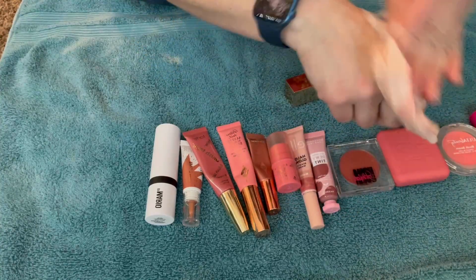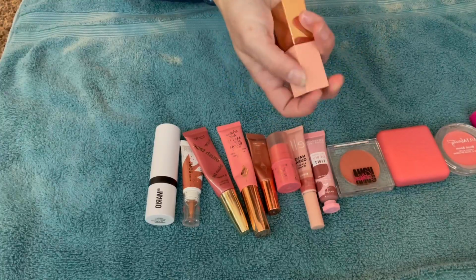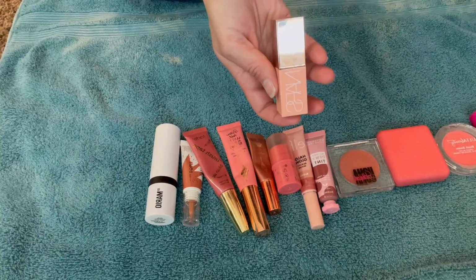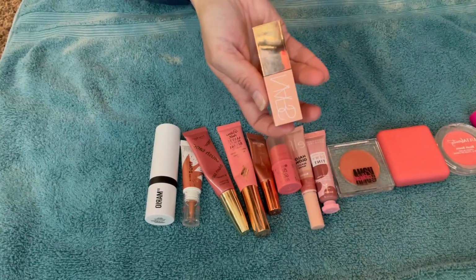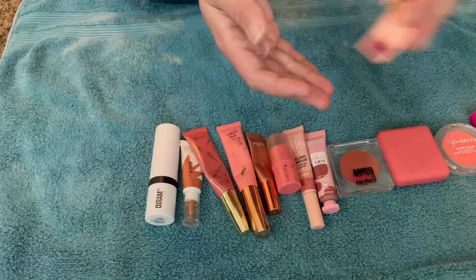It's really, really pretty. Time and place for pigment blush. I feel like for any pigment highlight or any pigment product, there's a time and place for a sheer. And I think this is perfect, at least for me, my personal preference for summertime. Second favorite blush, so definitely keeping it.